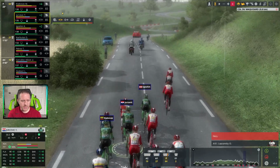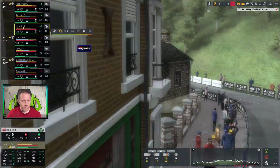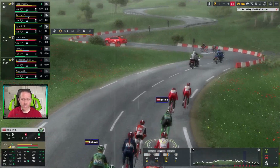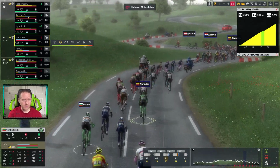Looking at that, let's see, you have an 80. Rybov's obviously the main guy. Igashin. Well, Igashin's doing better on energy. He's climbing a little bit better, even though Yurcevic let these 3 guys ride solo for a little bit. Let's see what happens here.